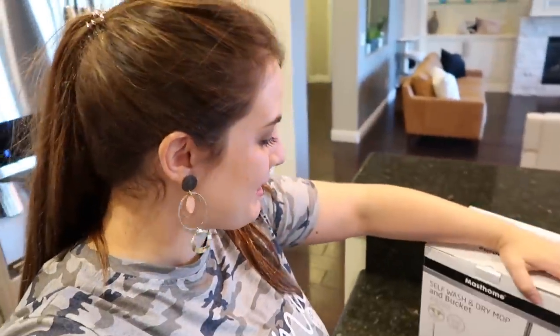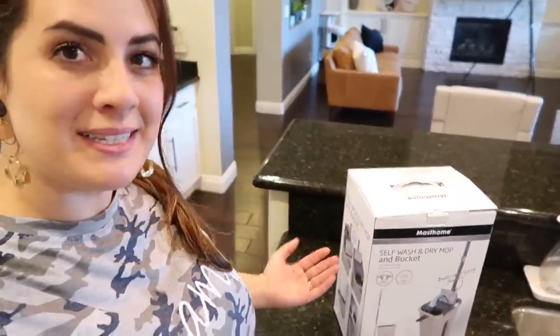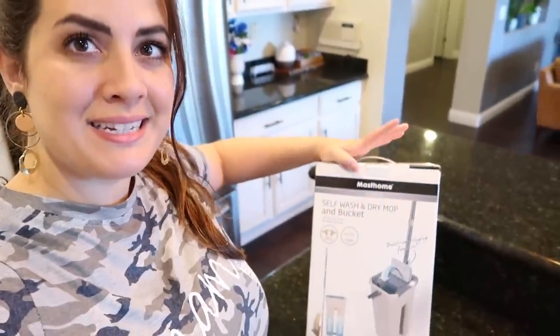But anyway, what I actually came on to tell you guys is I actually got a new mop. I have not tried it out yet, hence the packaging. And I actually got this back when we were still living in Utah, but I didn't open it up just because I was like, we're about to move and pack everything up. So I decided to wait, but we're gonna try it out today and see how it works.